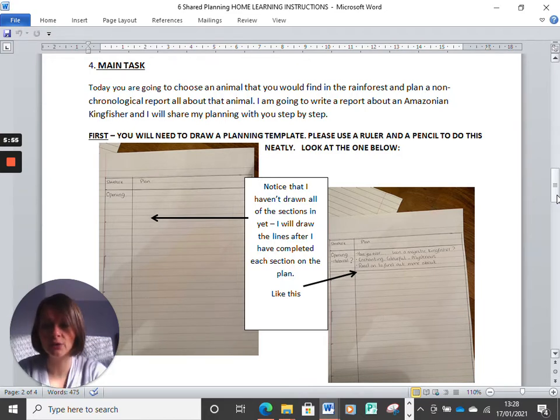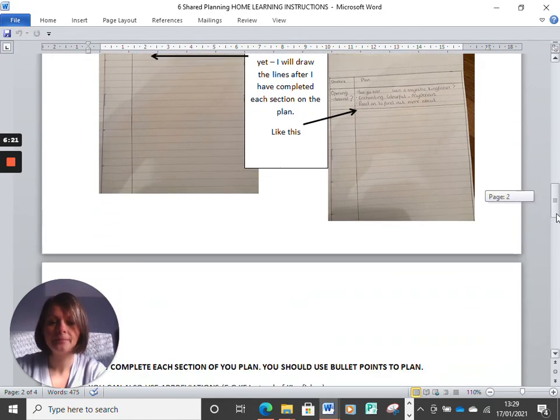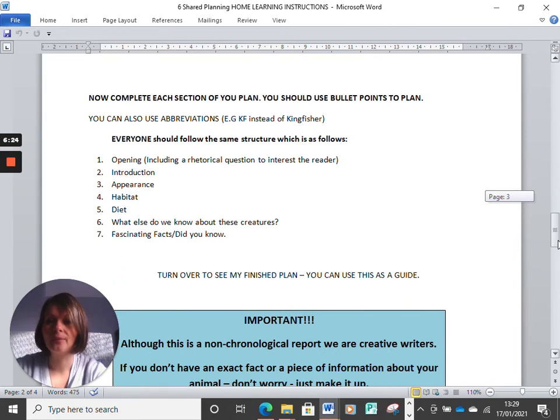So I'm going to start with my opening. I'm going to open my report with a rhetorical question to hook the reader. Have you ever seen the magnificent kingfisher? Now, you must complete each section of your plan. Remember, you should use bullet points. Also remember, you can use abbreviations because this is just a plan. So for example, I used KF instead of kingfisher. It saved me room on my plan and it saved me time.